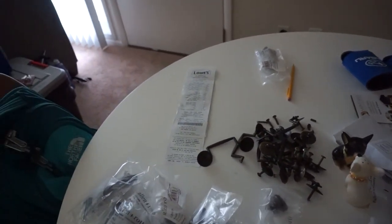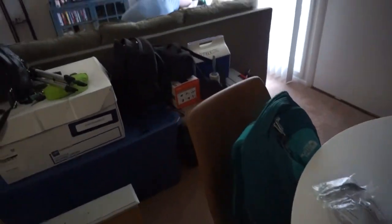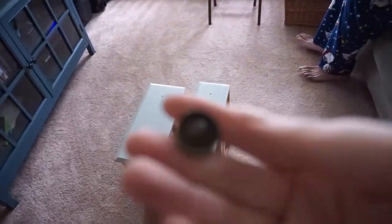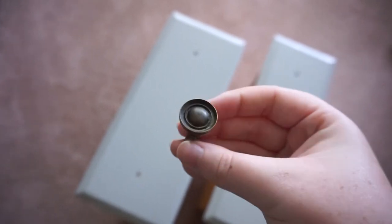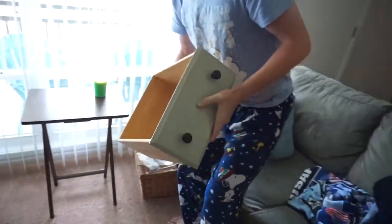And here were the ones that were on those kind of dressers. Let me get some light here. Boom. So, these little bitty ones were the ones that were on these ones. Just needed some new flair. Look at it. Wow! Let's put it in and see.